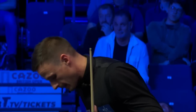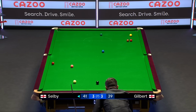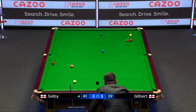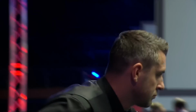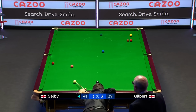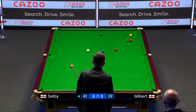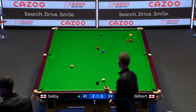Well, he's got the chance here, Mark Selby. I'm just wondering, will he take it on? The possibility of a double into the opposite right middle pocket. Here's the double coming up. Not close, but has he got a good cue ball? Oh, a little bit short.